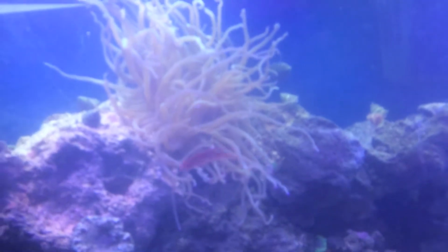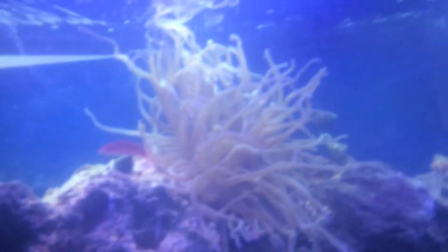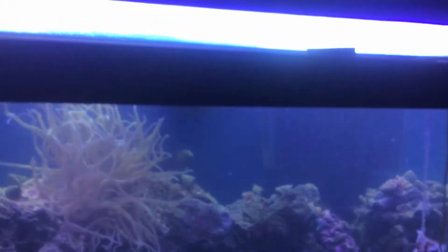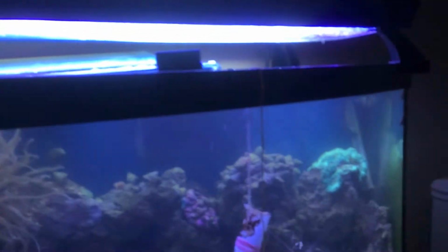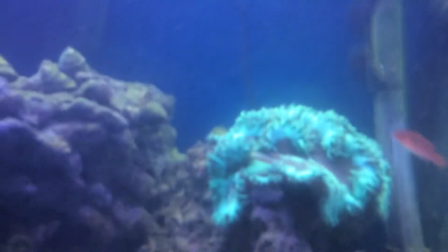Red flasher wrasse, I think that one is. No, that's a red velvet fairy wrasse. Pink tip. See, when you do a big water change, a lot of the stuff slimes. You should have seen the size of that. Oh, the clown's hosting the coral. Let's see if we can get you a picture better. See, right there you can see him. Okay, well, the clown goby is hosting the elegance coral.